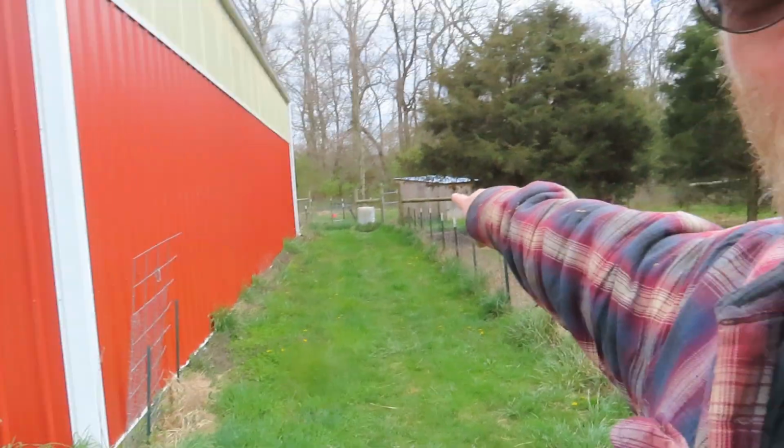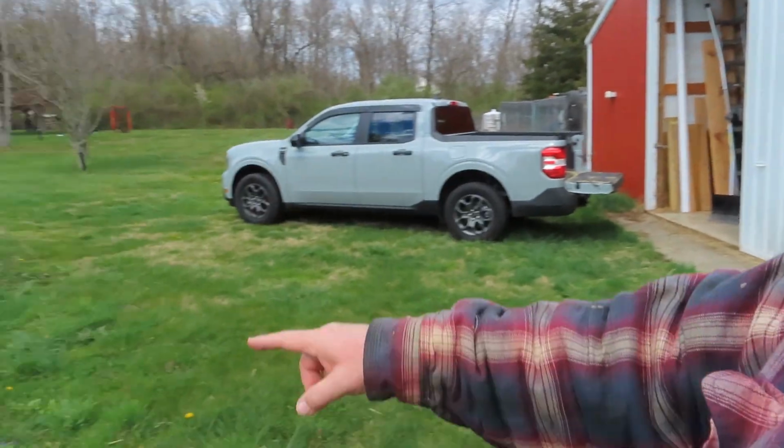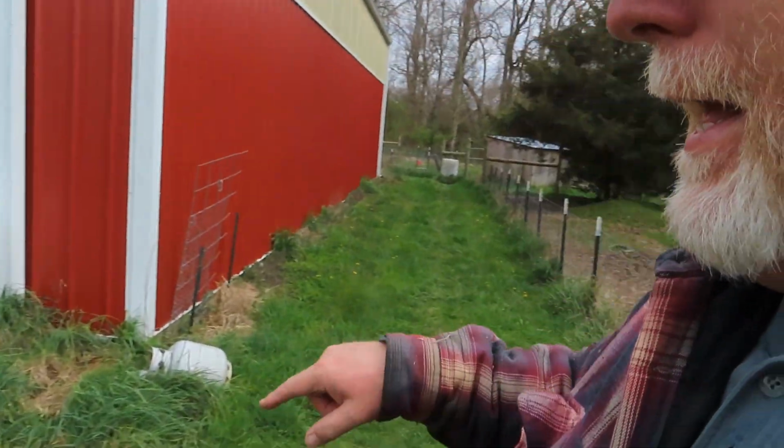So the quickest way to do it is to come, there's a door in the fence right there. We're going to come through here. I meant a gate in the fence. Jeez. And there's a gate in the fence right there. So we're just going to bring them through here in our little fence cage. So let's have fun with this, all right? Here we go.